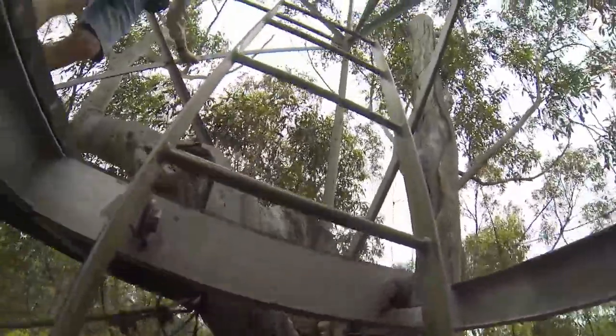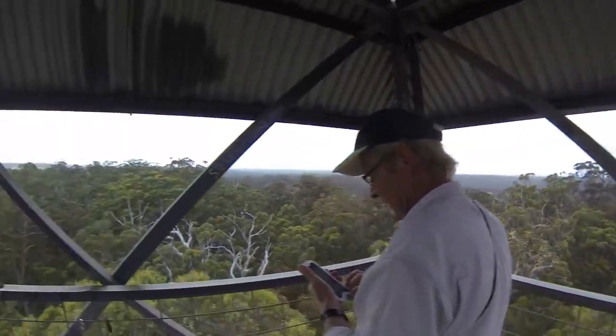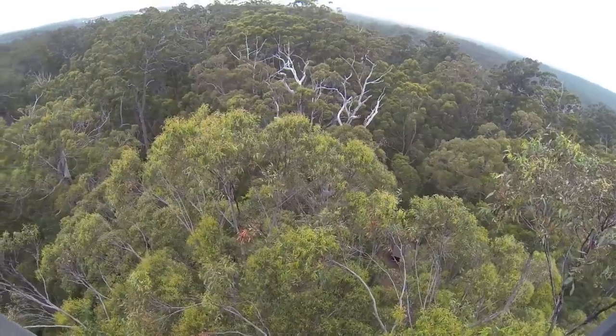Oh, I'm not going to stop around here. I'm not keen on heights. And I don't know if you can see the bottom here. A lot of trees.